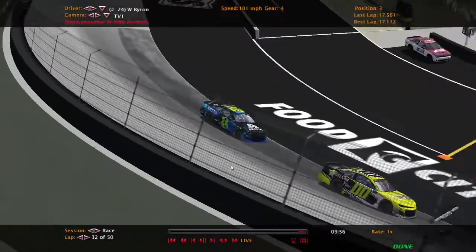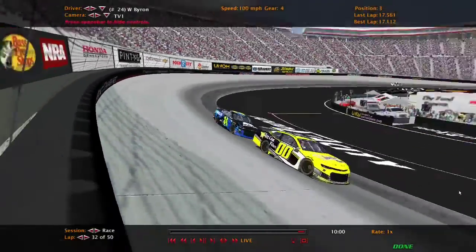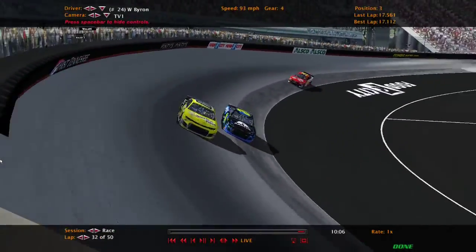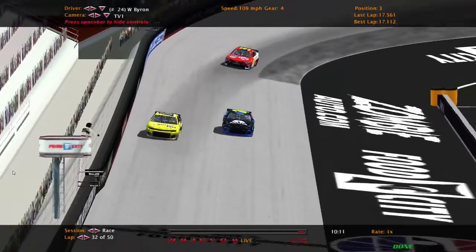Wouldn't be surprised if the 24 resorts to the bumper again. Man, you know how furious Byron has to be. Oh, the 95 just came off of pit road. He must have had some trouble earlier in this race. 24 just can't do anything with the double zero.